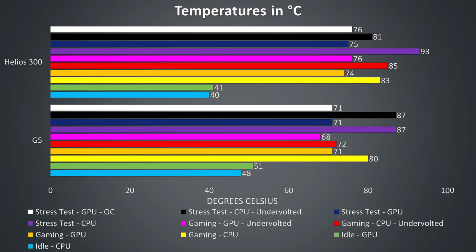With the same minus 0.150 volt undervolt applied to the CPU, the temperatures don't change much in the red and pink bars, but we'll see how this affected performance in the next graph. Moving up into the stress tests, which were done by running Aida 64 and the Heaven benchmark at the same time to try and fully utilize both the processor and graphics. Again, the Helios was a little warmer than the G5 on both the CPU and graphics, shown by the purple and dark blue bars. With the same CPU undervolt applied, the CPU temperatures on the Helios dropped back quite a bit, but no change on the G5, which is now higher with the same stress test running, although the graphics in the Helios are warmer than the G5. Which should be expected, as the G5 has the lower spec max-Q graphics.